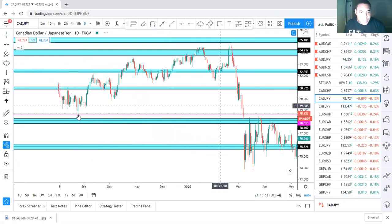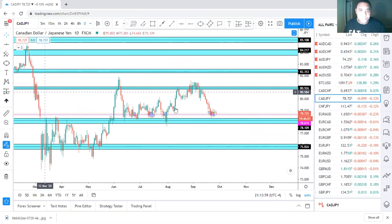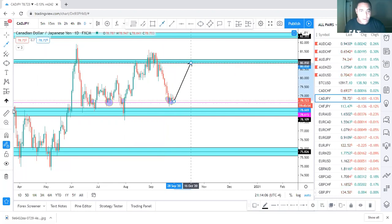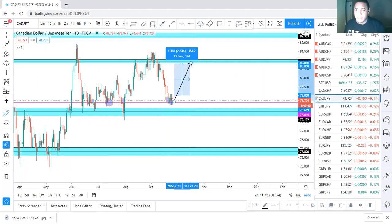Look back in the past, this nice long wick price tried to come down and fail, so we could look for this to go up this week, provided price doesn't break this level here, so we can look for this to go up at least to this zone here. And even if we do a buy stop from here, that would be 180 pips, and that could happen overnight. So we're going to mark CHF JPY because price is finding support here.